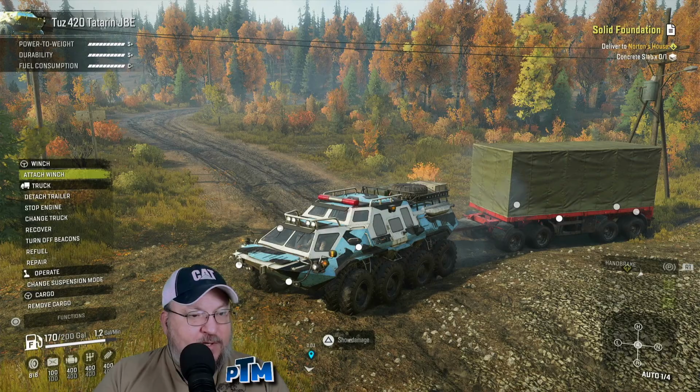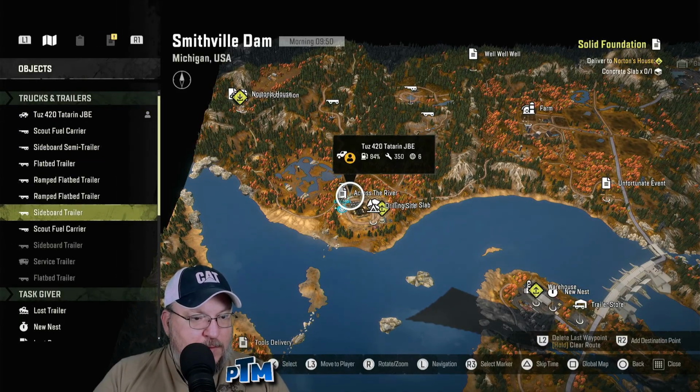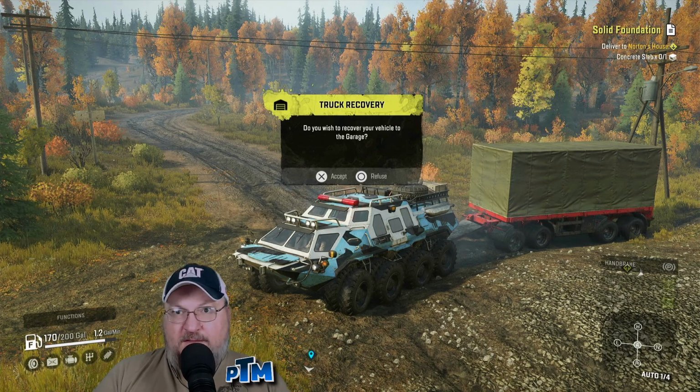Okay. So we're going to detach the trailer and we're going to recover this guy. Back to get out of there. Back to the garage, and I will see you in just a minute with the Taiga.